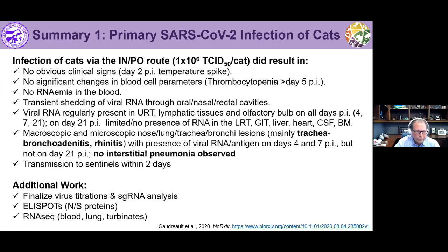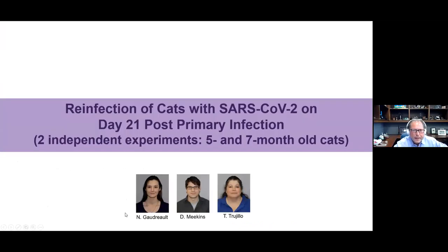So we still have to finalize our virus titrations and sgRNA analyses. We also do cellular immunity. We have the PBMCs and have the peptides for the N and S proteins. And we have done RNA-seq on these animals, and we have to analyze these. This next study is the reinfection study, which is not published yet. It's in preparation right now.